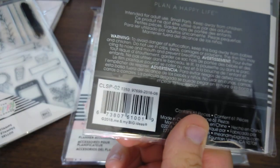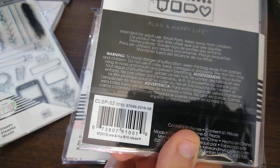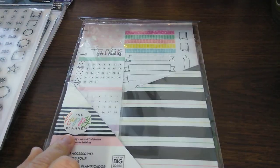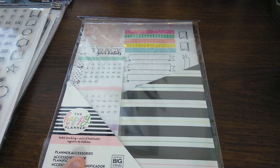And that is the UPC. So again, $2.99. So not a bad deal for these. Last item I picked up, I wish I would have gotten at least two.